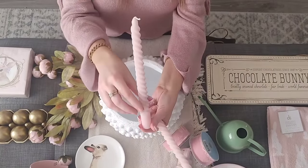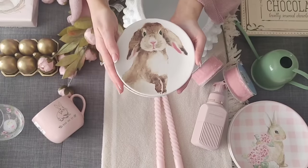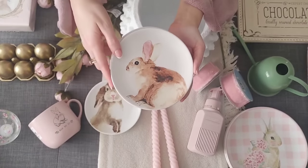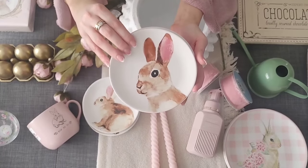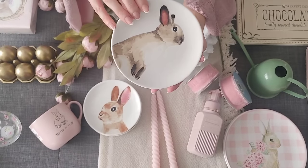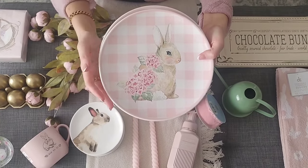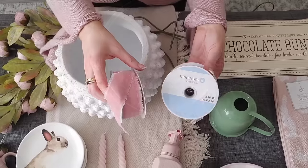These candlesticks are so gorgeous. I love the pattern on them. They were $9.99 for a set of two at Michaels. And then these little bunny plates are so adorable. I got a four pack and I believe they were $14.99 from HomeSense, which is basically like a TJ Maxx or Marshalls. And I love the hints of pink in the bunny's ears. I've really been loving incorporating plates into my decor. These were from Michaels. It was buy one, get one free, and I love the checkered print on them.